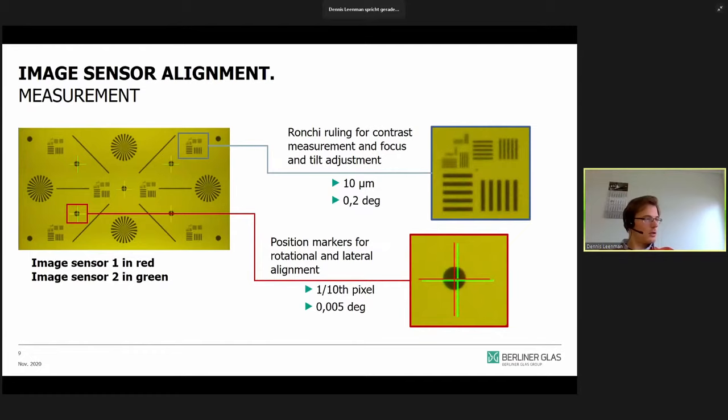So the image sensors are connected to the camera system and the video stream is imported in our alignment software. And on the left-hand side, you see now the images of both sensors on top of each other. The image of the first sensor is shown in red, and the image of the second sensor is shown in green.